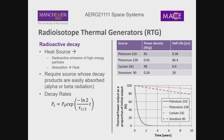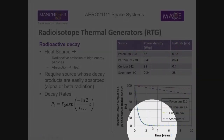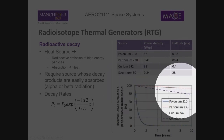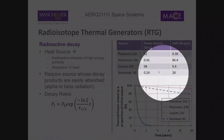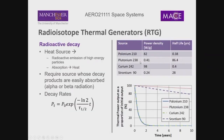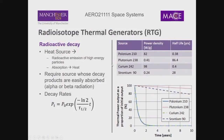Because if you look at this graph here, you can see polonium and curium rapidly decay in power, whereas the other two have a very slow decay rate. Plutonium tends to be the most common, but obviously it's hard to source these. And then there's the disadvantage that its watts per kilogram, or watts per gram, is quite low. So we've got to balance that out. But if we want a power source, the heat that we're taking with us throughout our mission, we want something that's going to last for a long time.